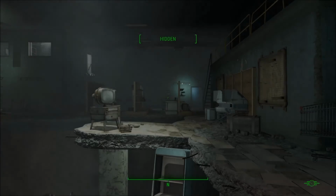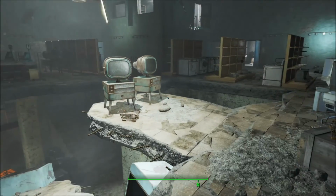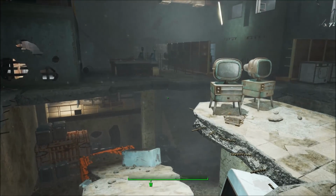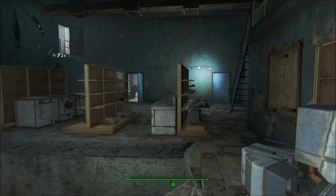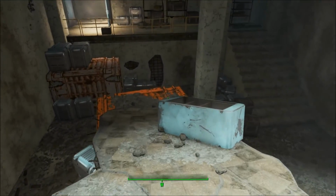Now, Watts Consumer Electronics is a good site to come to if you have invested in the Automatron DLC anyway, there's a large amount of electronic swag, and after you get done defeating all of the robot enemies, then there is also quite a bit of robot salvage. Now, after you've managed to clear the place, you come down to the basement.